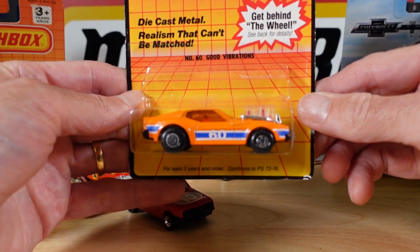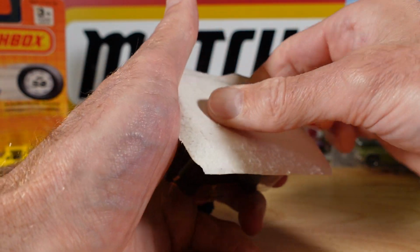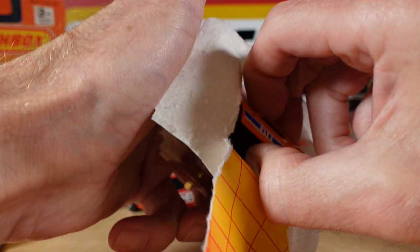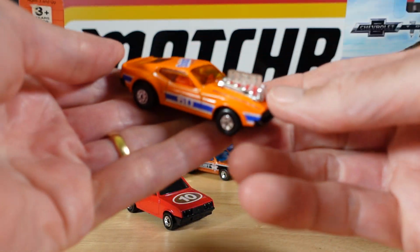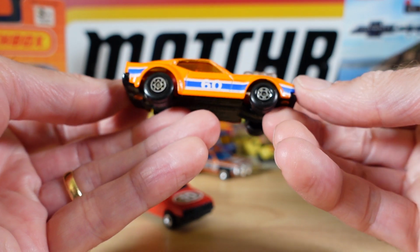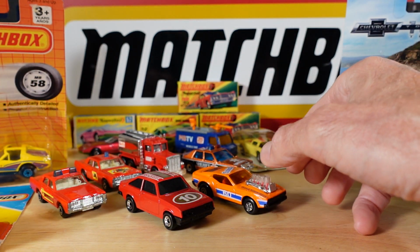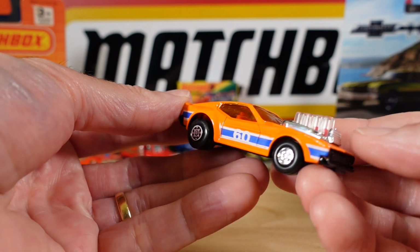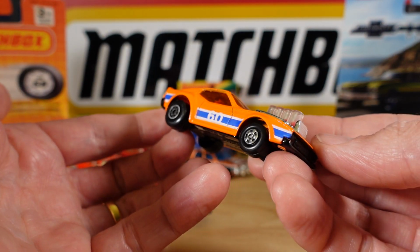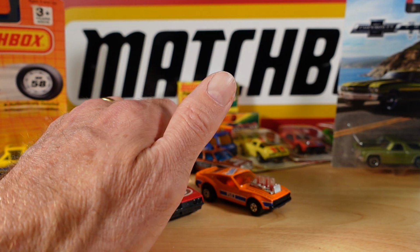This is US market. So really good to get that one. I have it in the original yellow, but yeah, the different wheels back to front, back to front, if you know what I mean.